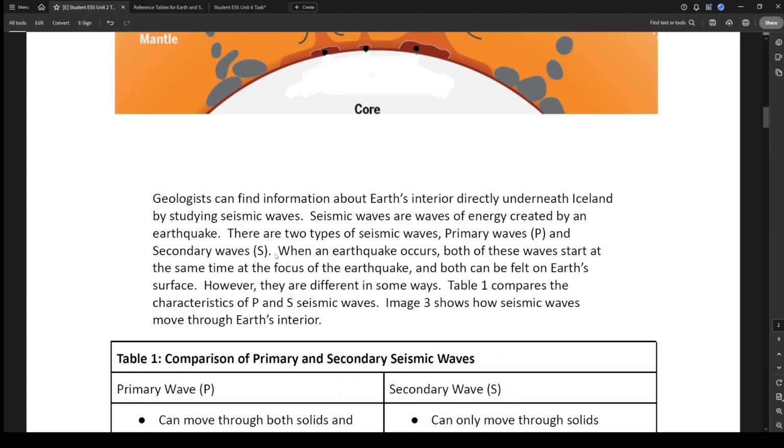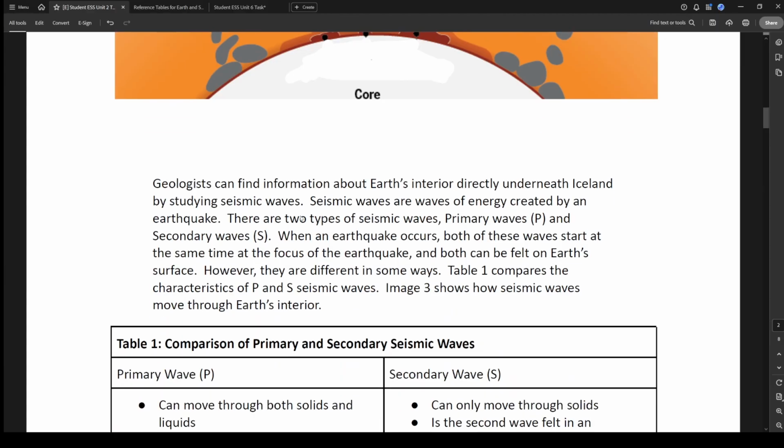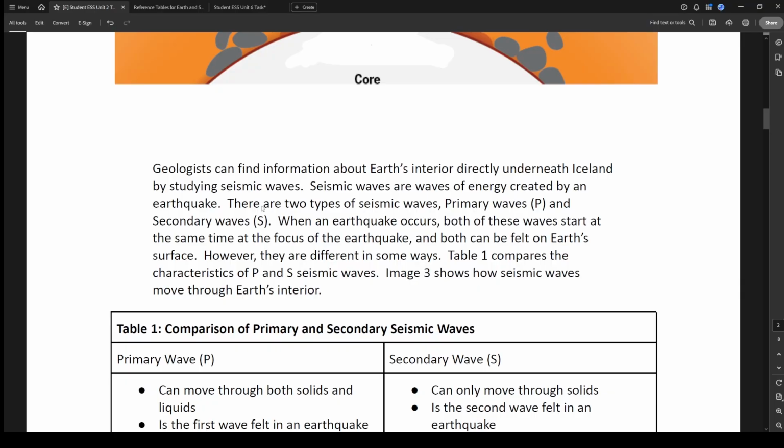A lot of reading here. Geologists can find information about Earth's interior directly underneath Iceland by studying seismic waves. These are waves of energy created by an earthquake. There are 2 types, primary waves and secondary waves, P waves and S waves. When an earthquake occurs, both of these waves start at the same time at the focus, and then they can be felt on the surface.